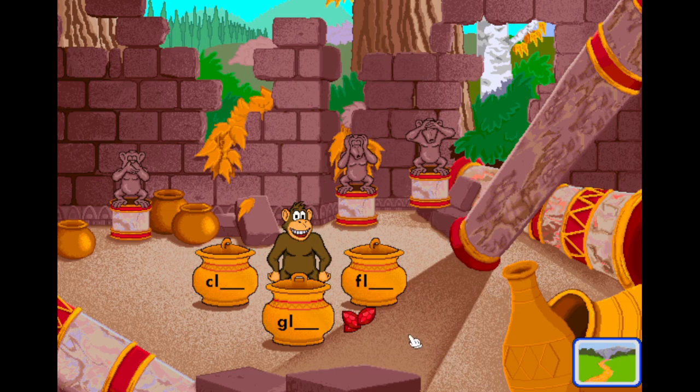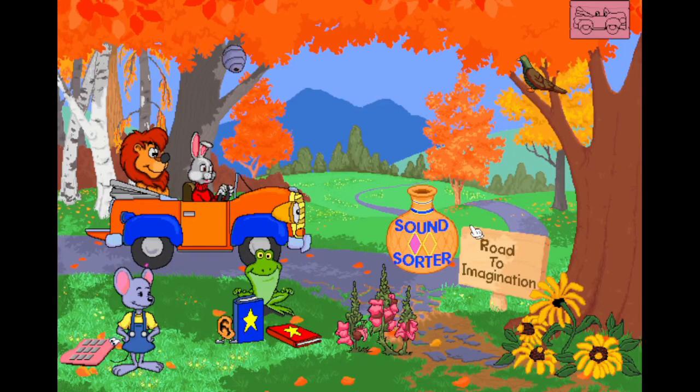Each of these urns has a special sound. Kluh. Gluh. Fluh. Let's sort these in a special way. These gems sparkle.